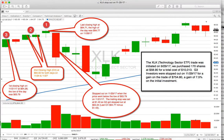These 2 days, the closing was exactly the same, closed at 64.50. Well, that was higher than this day, which was, I don't know what the close was on that day, but this is the third higher high, and that happened on the 21st. It closed at 64.26. Now, this big down day, this big red bar, on this massive volume, that took out all of this trading here.